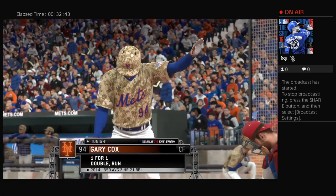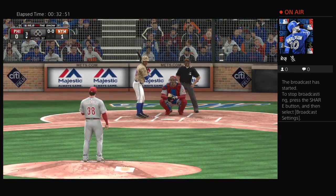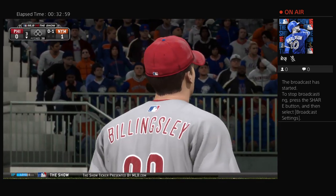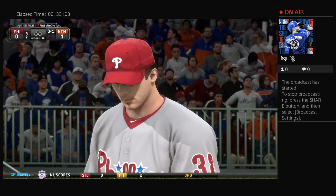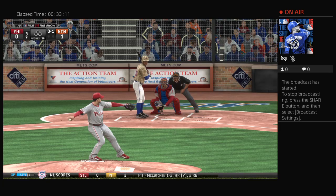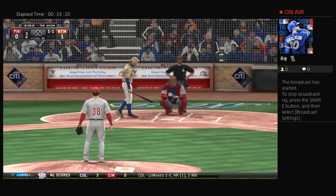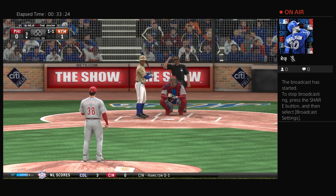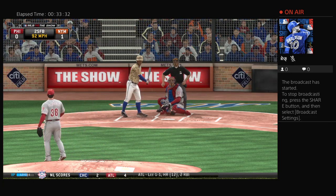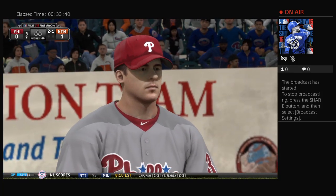Gary Cox makes his way to the plate to get us started here in the bottom of inning number 3. First pitch in there at the knees as he authors a strike to the leadoff man, 0-1. Off the plate and in, it's a ball and a strike. Up high, 2-1 now. And after that double in his first at-bat, you can tell they're approaching him with a bit more caution here. As well they should.